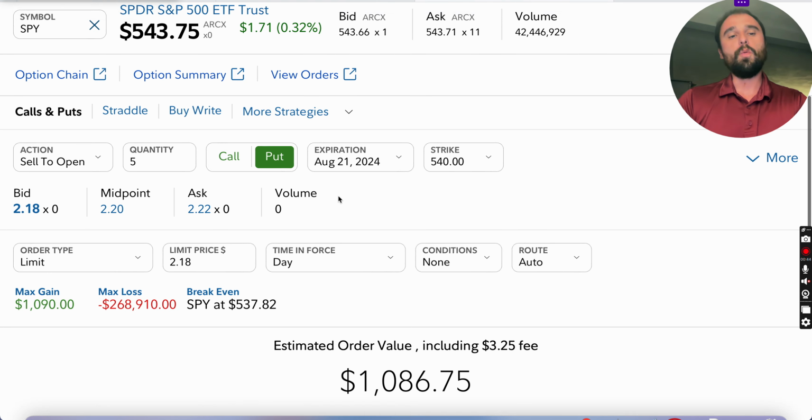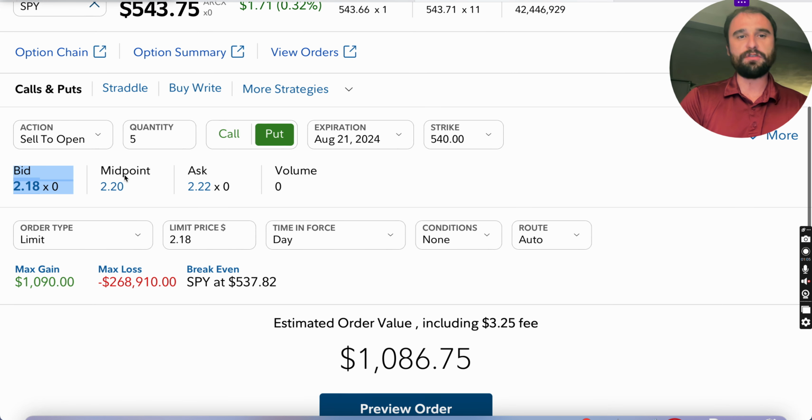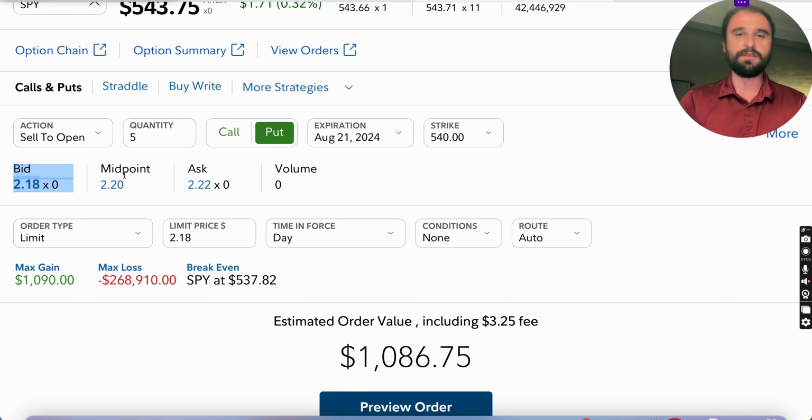Now, when it comes to this, you'll see that I have a sample trade laid out already. So if you have a Fidelity account or a Charles Schwab account, whatever it is, even if you have no money in the account, you can still probably follow along with me. What we're doing is taking the bid price of an option. So first of all, we have to find an option. Now there's call options and put options.